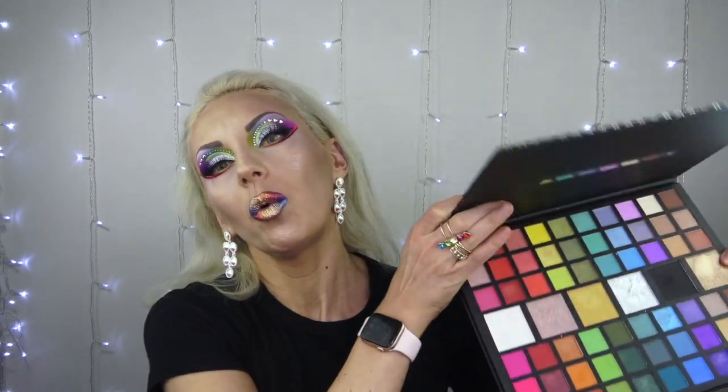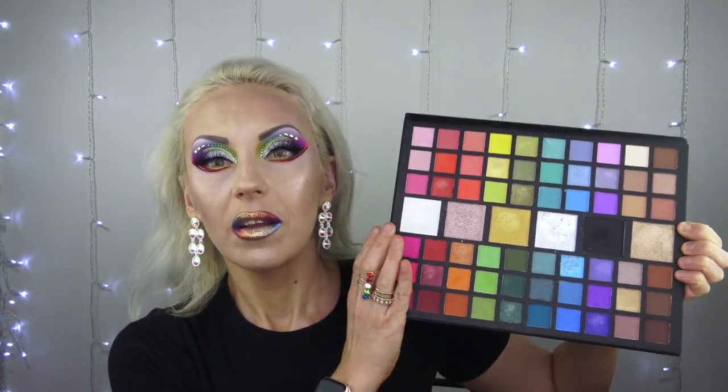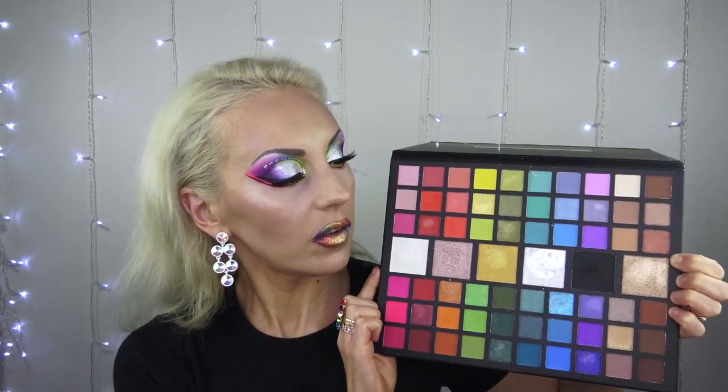Yes, queens. So this is 66 shades, people. It's huge. Like everybody says it's bigger than my head, but yeah, obviously. Actually, my head is pretty big. Literally. I have a big size of head, but anyway, regardless. This is a huge palette. It doesn't have a mirror, but I mean, what would you do with this huge mirror anyway? 66 shades. Six of them are huge. It's $32 US. And it's about 28 pounds, I think.